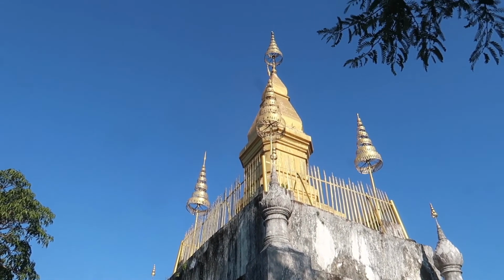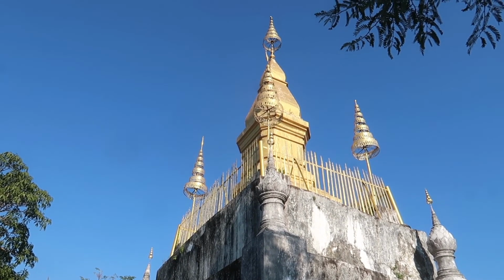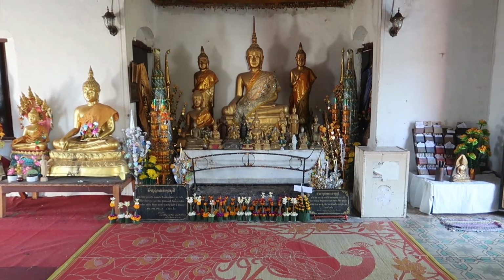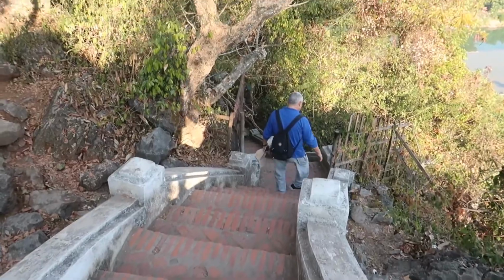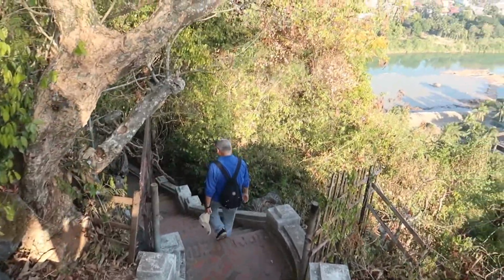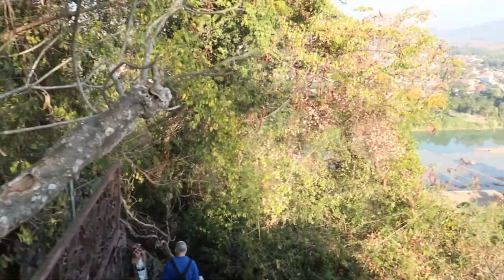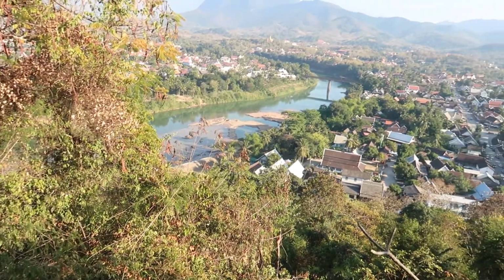Here's a better view. Nothing super grand, but the location is definitely worth a shot. 20 kip, and I think you can enter multiple times. And inside we have a couple of statues or more, but that's pretty much it. So there are basically a couple of ways of going up, one from the south side and one from the north side. The south side faces the city. It's probably the easiest one to access. The north side, you kind of have to go around a little bit the hill and go by the river, by the Mekong River.